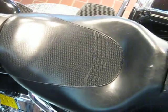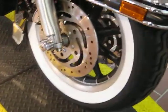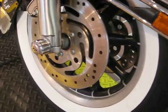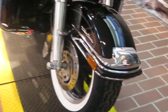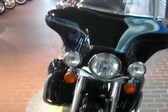You can get a better picture of the seat. It's not as narrow. It's really nice. Speakers in the back for the passenger. It's also got these magnesium wheels up front with the wide white walls, which gives it a really unique look. Overall, a really nice bike. Low mileage and priced very, very nicely.